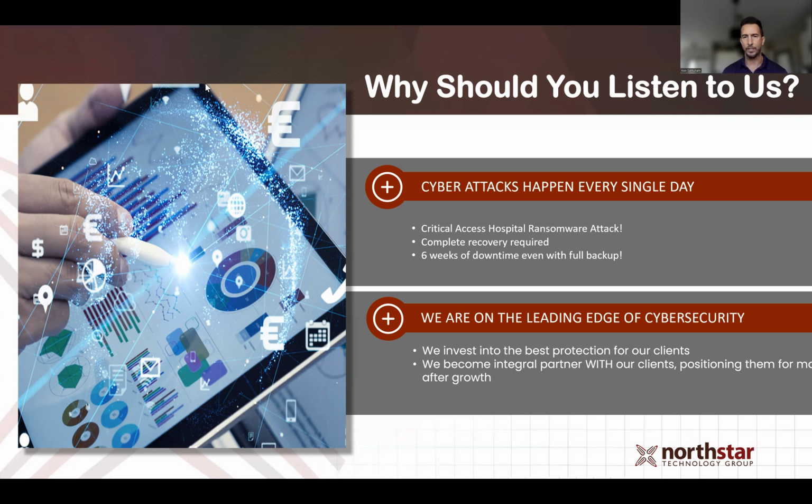What had happened is they had a business partner that was hosting their email. They had a secure connection from that hosted email server into the private network of this hospital, where they were hosting their electronic medical record system. The bad guys attacked that email server because it wasn't patched, traversed into the network, and detonated ransomware on all of the workstations. Long story short, a complete recovery was required.